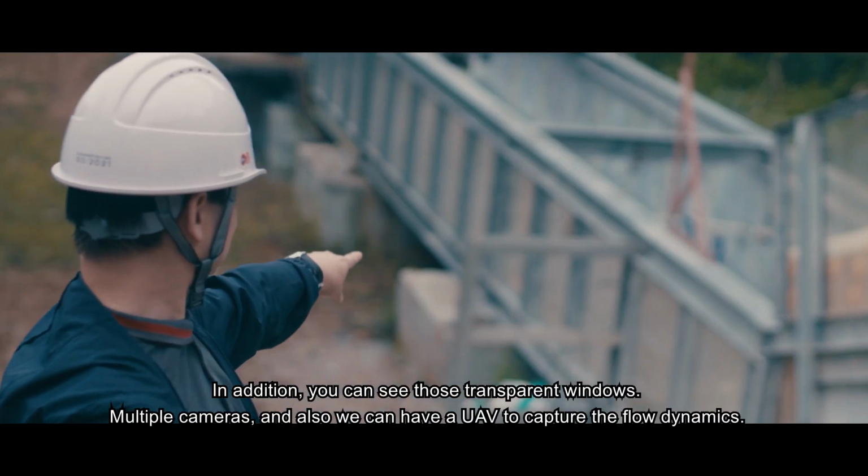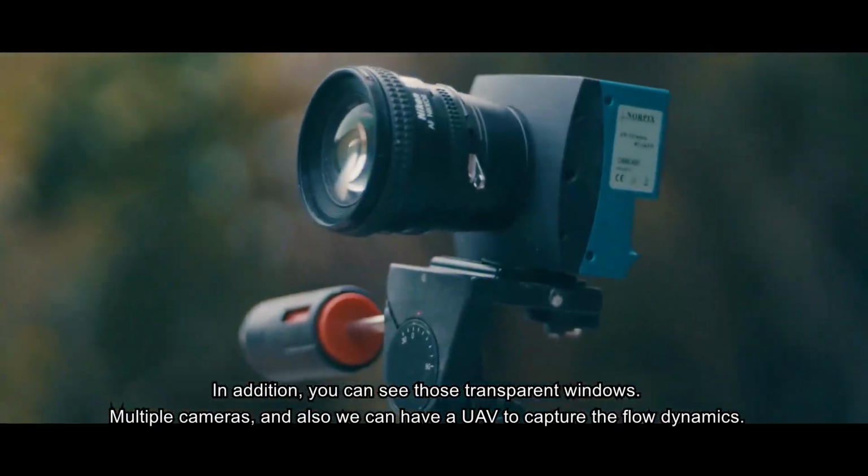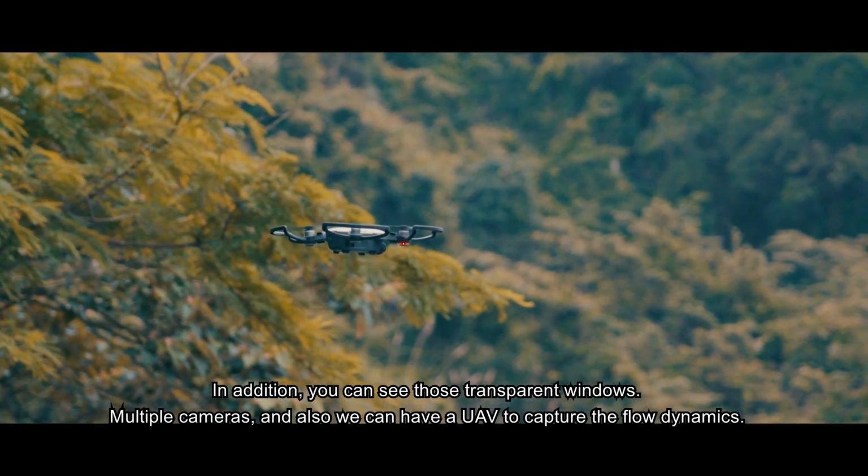In addition, you can see there is a transparent window with multiple cameras, and we can also have a UAV to capture the flow dynamics.